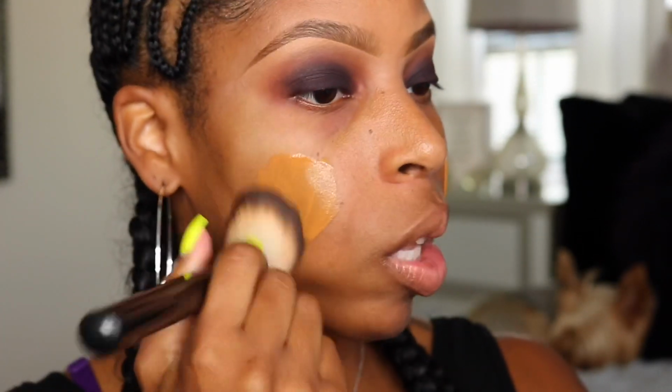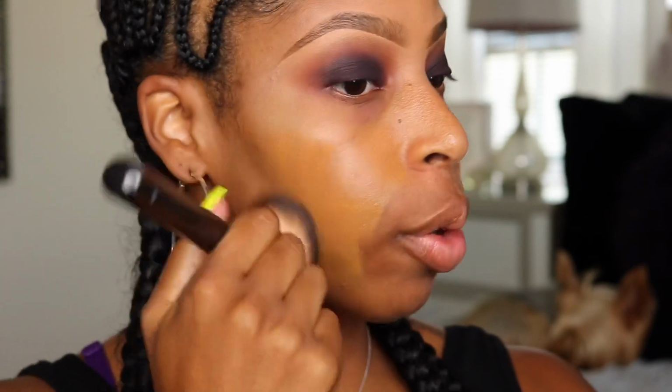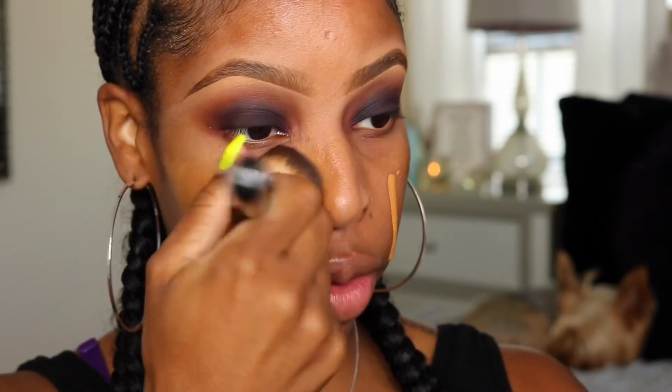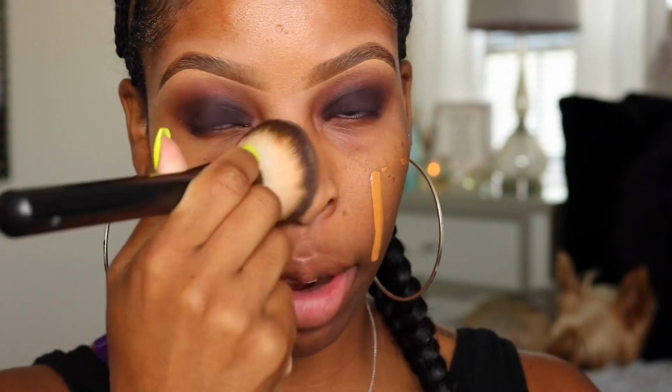I'm not going to be using my hands with this foundation because that's not typically something that I do anyway. We're going to be using a brush. This foundation is definitely very, very watery, so I'm not expecting it to provide too much coverage. I do expect that my birthmarks and my freckles are still going to show through, and I'm okay with that.